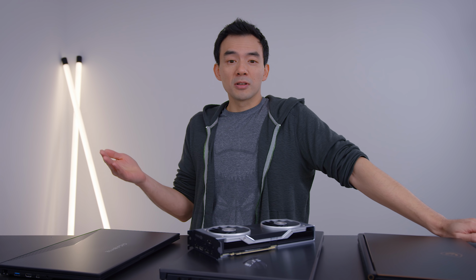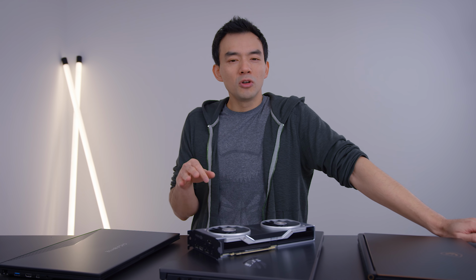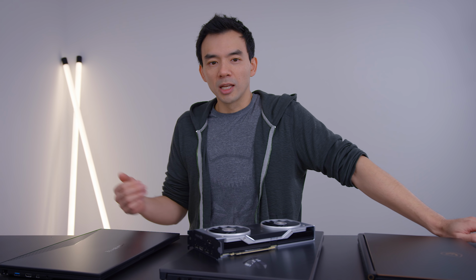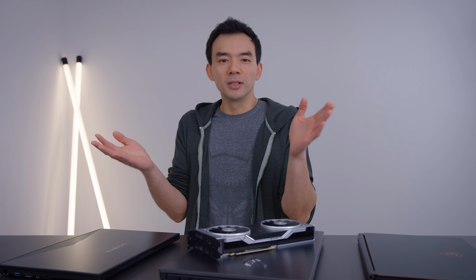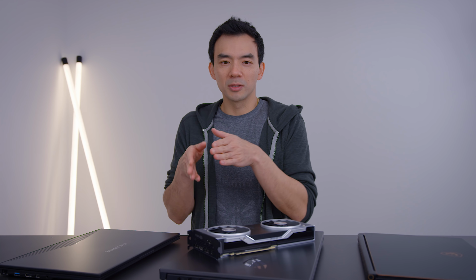Next year's going to bring faster stuff. Of course it is, but it's not going to be a huge jump. I think it's going to be 2, maybe even 3 years before we see a really big increase in laptop gaming performance. I think next year is going to be an iterative change. It's going to be good, but I wouldn't wait for it if you're looking for something right now.